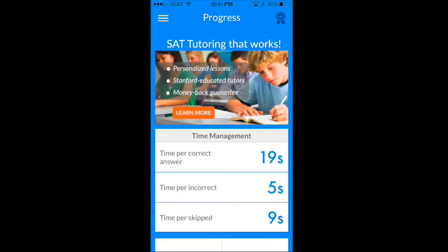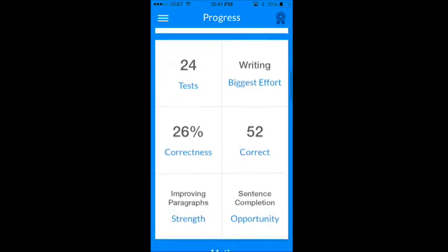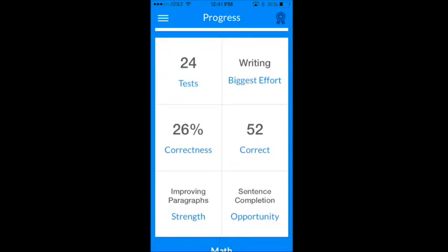Next, I can see some time management details. From that, I can understand how I manage my time generally. I can also get some test performance information, such as which subject I practice the most, what my accuracy is, as well as my area of strength and area of opportunity.